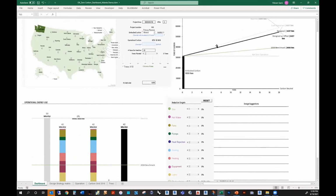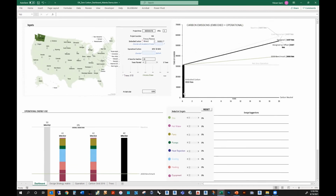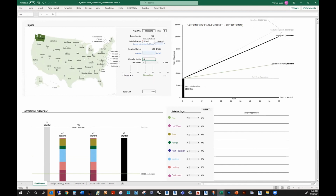And over here you have your embodied carbon. And then you've got your lifespan of the building, and you can set it to say, okay, I want to look at this over, let's say, 60 years rather than 20. What does that look like? And so that's your baseline building, and that's your design building over there.